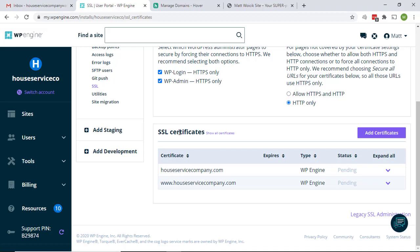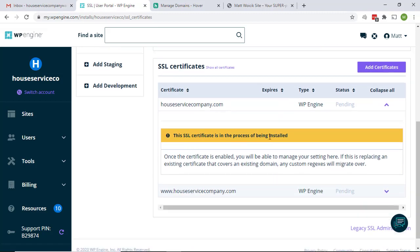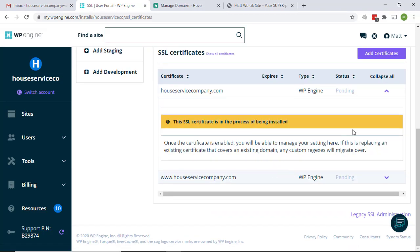So down below here, we'll see our SSL certificates. It'll show both the domain one and the WWW one, and they're currently right now in a pending status. So we'll go ahead and just expand this. It says it's just in the process of being installed. Once the certificate is enabled, we'll be able to manage the settings here if it's replaced. Anyways, so everything's good there.